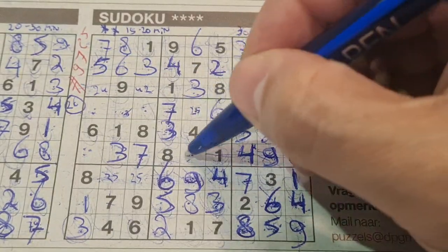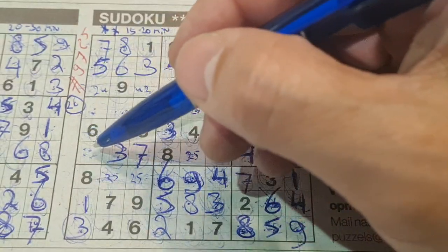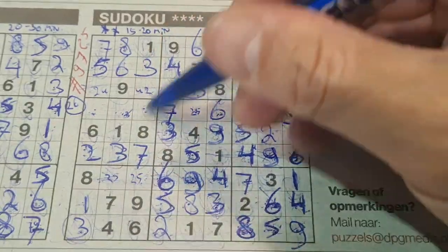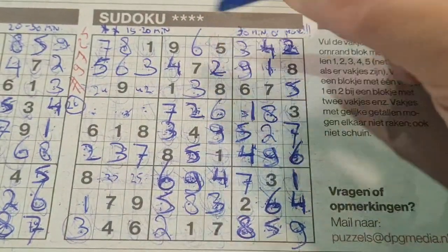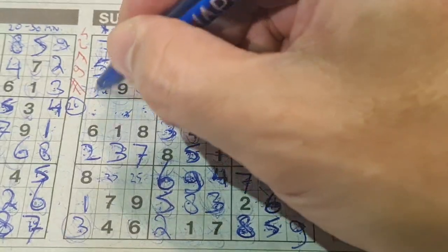Cannot fill this yet. Here also two and a five. We have a five in the first column. No five there. Five should be here, and a two goes there. One box left now in this big square for number two. Two and a four, we have a two now in the first column, no two there, two should be here, and a four goes there.